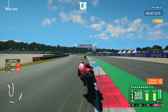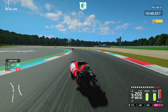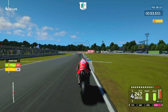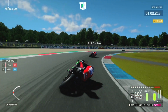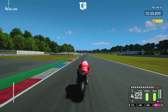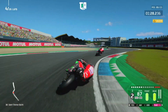Moderate damage. That's probably going to affect us now. There's just areas of the track where we're fast and then other areas where we are significantly slower, and that's allowing the others to catch up behind, and then that affects us.